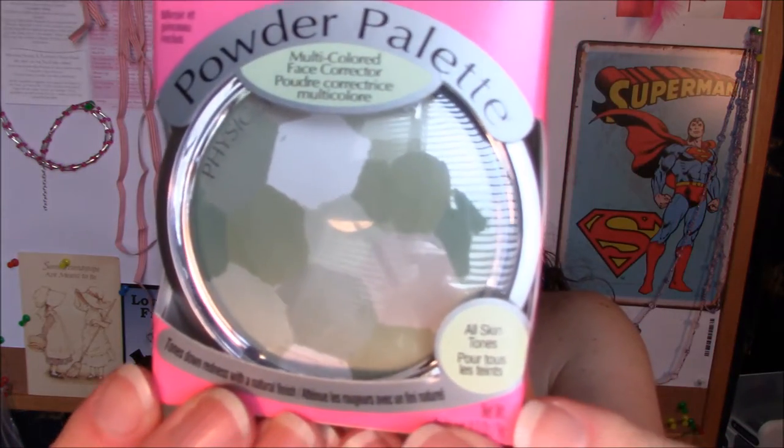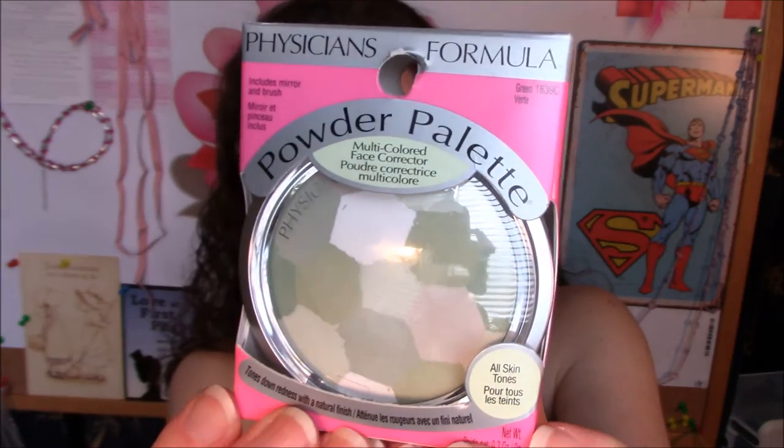The product that I'm actually going to be trying out is this one here. Let's see if we can get it, there we go. So it's the Physician's Formula Powder Palette Multicolored Face Corrector. It looks like it says it includes a brush and a mirror.